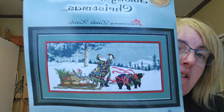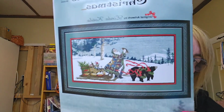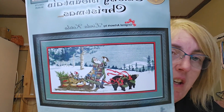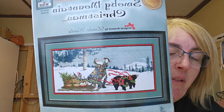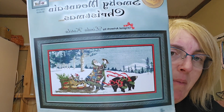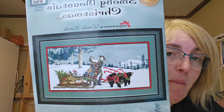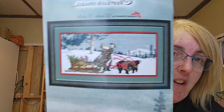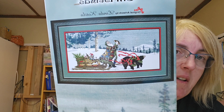Across My Heart, Smoky Mountains Christmas. Another design here that's got an out of the ordinary Santa Claus. Now someone is actually stitching this, a floss tuber, and I'm sorry but I can't remember who that was, but they definitely enabled me to buy this chart. So if it's you that's actually stitching it, please drop a message down below to let me know so I can actually thank you personally, because this is amazing.